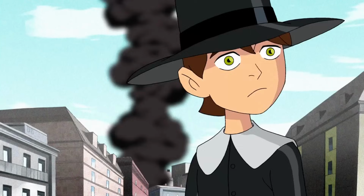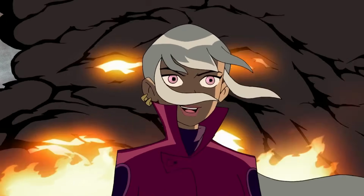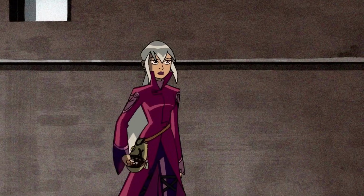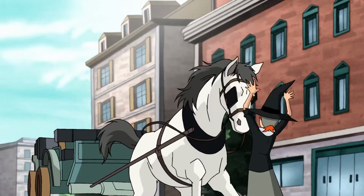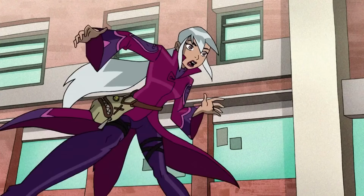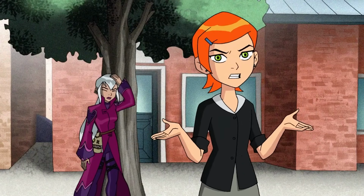When an explosion occurs nearby, Ben transforms into Stinkfly to help, and Charmcaster appears, reveling in her witch persona. Stinkfly extinguishes the fire, but Charmcaster targets him with magical grenades. She ensnares him in a bubble, but Gwen's attempt to calm a horse inadvertently squishes her with Charmcaster. Chaos ensues as Gwen, now in Charmcaster's body, tries to explain the situation.